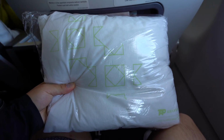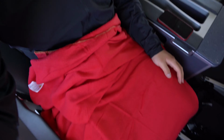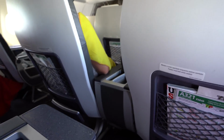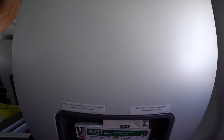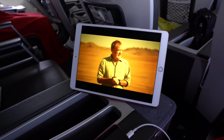After the seatbelt signs were turned off, the cabin crew came around and handed out these pillows and blankets. The one I received was auspiciously red, while my neighbor's was this really ugly yellow neon color that's on brand but questionable. As there was no in-seat entertainment console, you are relegated to whatever you bring of your own. Be warned, there is also no Wi-Fi.